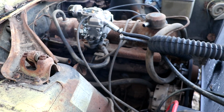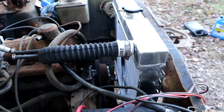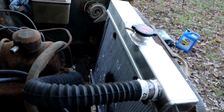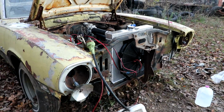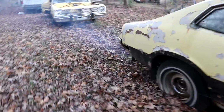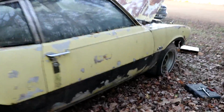I think we developed an exhaust leak, and our belt is really not being a belt. See, it's disintegrating on the radiator, but it's okay. Everything's okay. The smoke has gotten a little bit better. It's cleared out some. I mean, it's still smoking pretty good, but before it was a giant cloud. So that's definitely helping the cause right there.